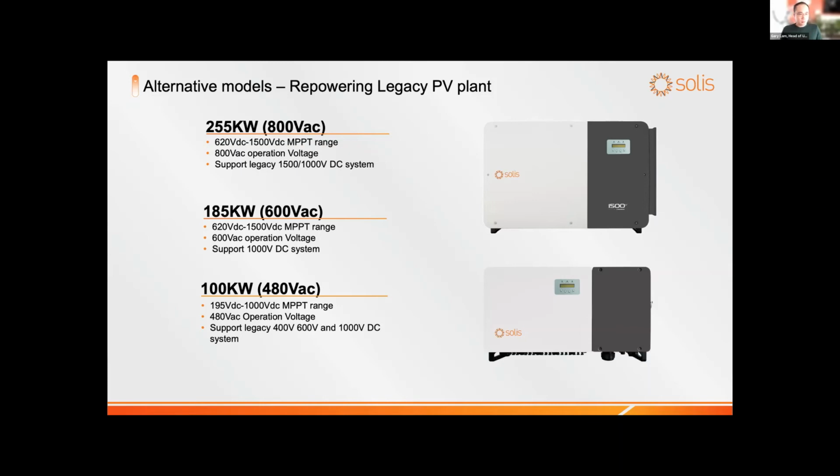And our second product is the 185 kilowatt. It's an identical platform as the 255. We reduce output to 600 volt to support more existing projects or existing infrastructure. Same MPPT tracking range, and it also supports 1500 volt and 1000 volt DC systems.